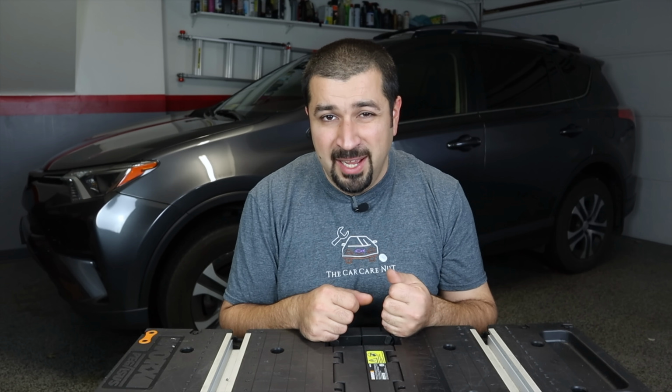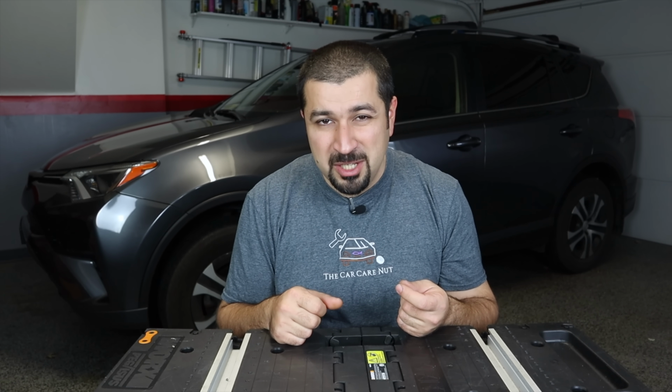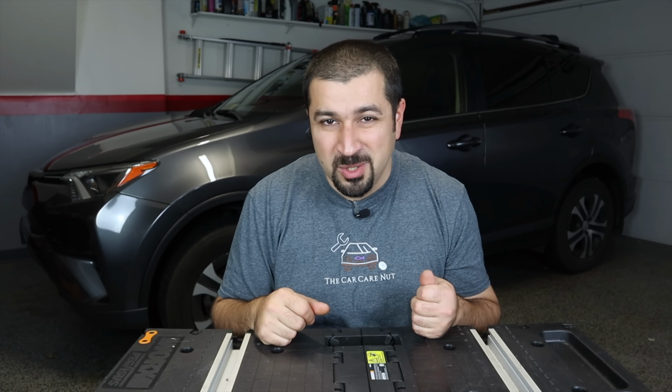You could set warning lights. You could actually cause an intermittent drop in the pressure inside the transmission. It's just not a good idea. It's not worth the risk. Don't hang things off your shifter.